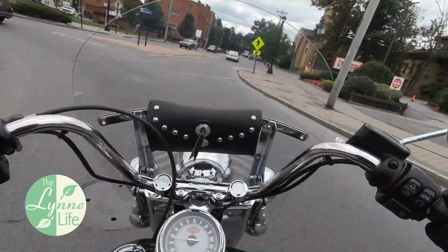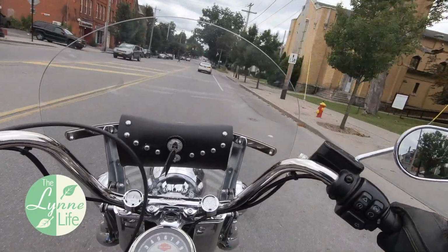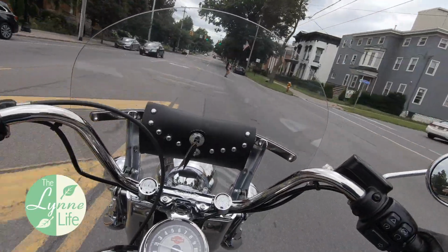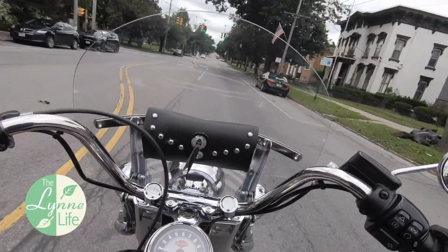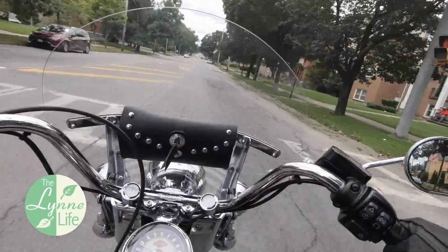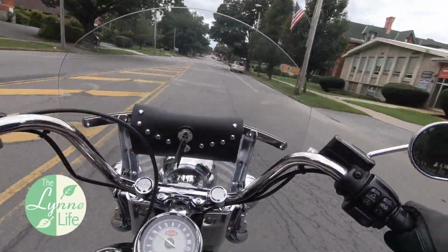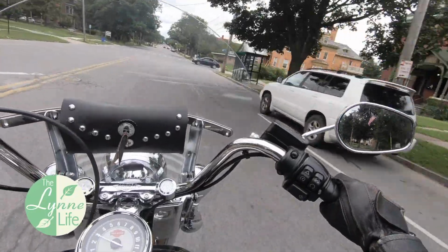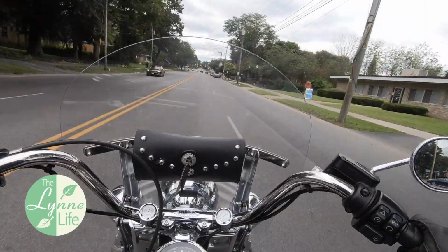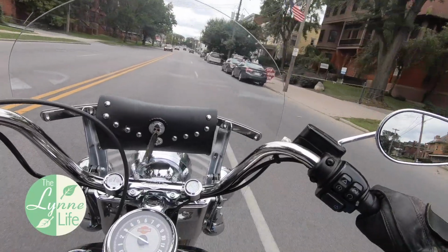Traffic circles, not my favorite. There are people walking in front of me. Alright, we're coming out the other end of the city. Still there. Gotta look out for these cars. Still within the city limits. Moving into South Utica.